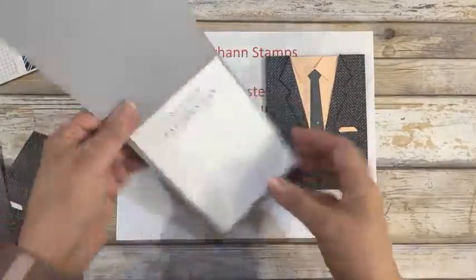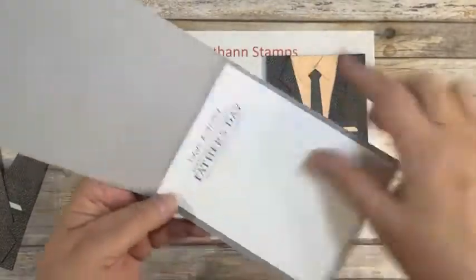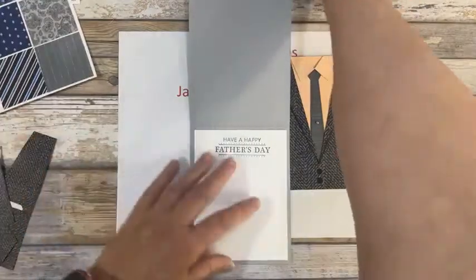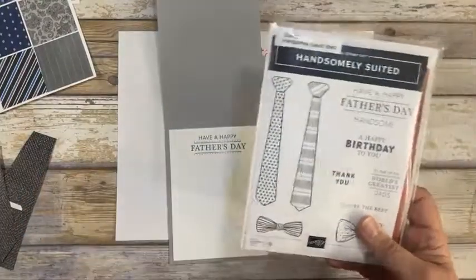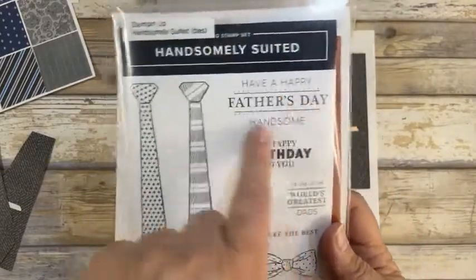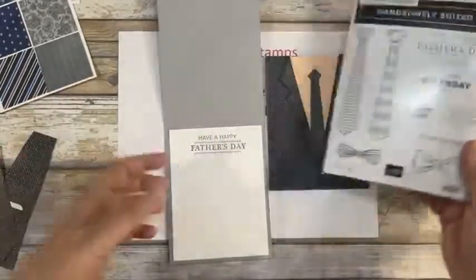So my card is a 4 1/4 by 11 and then scored at that 5 1/2. Now, the other thing I did, I will show you on the inside here. The paper is really nice, Deborah. This said, have a happy Father's Day, handsome. I didn't want the handsome part on it.